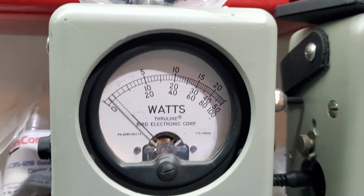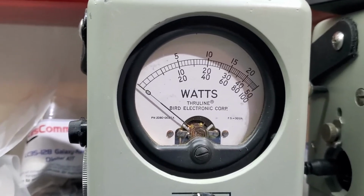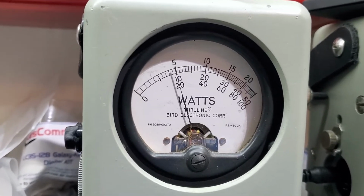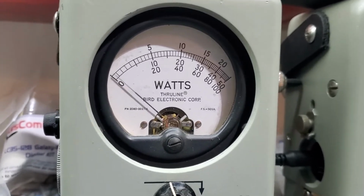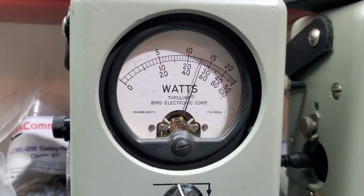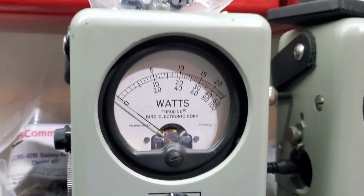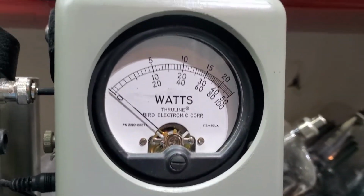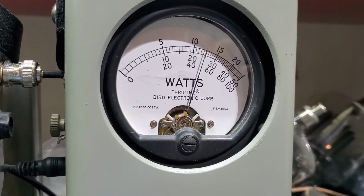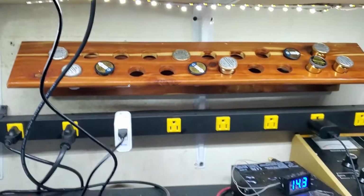So we set that about 3 watts all the way down. 20 watts all the way up. I'm going to show you average power swing. About around 55 watts or so, bird. 250 watt slug in PEP. About 124 watts PEP.